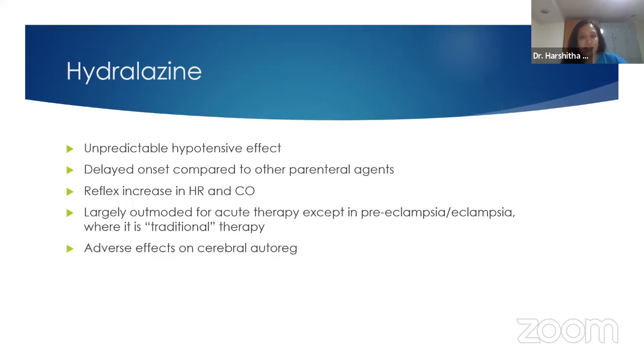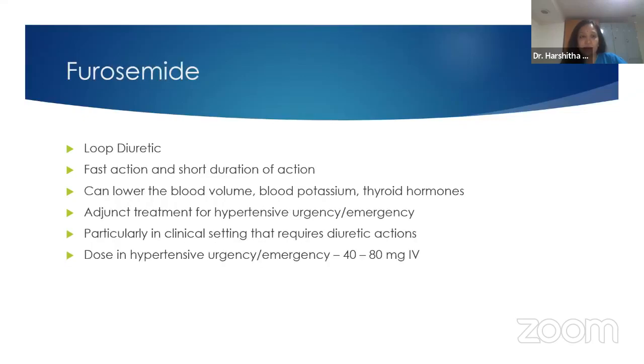Furosemide or Lasix, it's a loop diuretic. It also has a rapid action and a shorter duration of action. Remember, furosemide lowers the blood volume, the blood potassium, and thyroid hormones, especially in long-term use. This is more of an adjuvant therapy in hypertensive urgencies, and it is particularly used in patients who come with fluid overload, like congestive heart failure or a renal condition, such as CKD patients or an AKI with fluid overload. That is when you will use Lasix. The dose in hypertensive emergencies can be about 40 to 80 milligrams IV, and this is only an adjuvant drug.